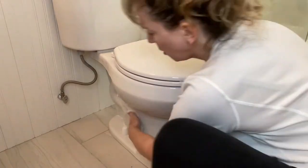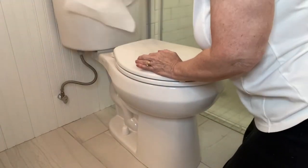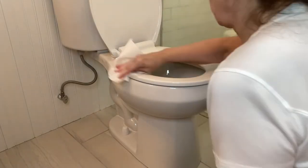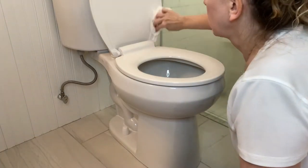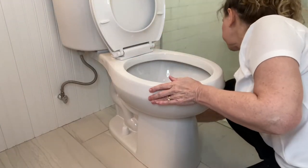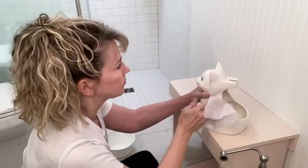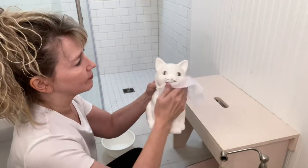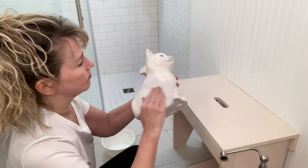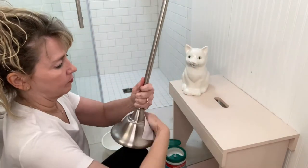After I use the disinfecting wipes on the outside of the toilet, I like to use paper towels. I call this polishing. This cat toilet brush holder doesn't really fit the Clorox toilet wand, but I keep it in there anyway. That cat is just too cute not to use.